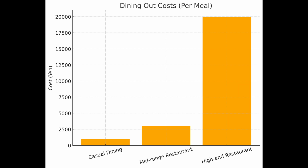But what if you want to dine out in style? A mid-range restaurant meal can set you back 1,000 to 3,000 yen, $7 to $21. And if you're planning on splurging at a top-tier restaurant, be prepared to pay a lot more. Tokyo's Michelin-starred spots are among the best in the world, but they come with price tags to match.